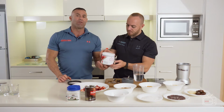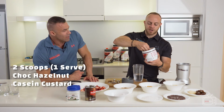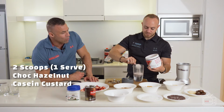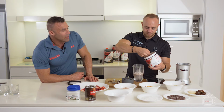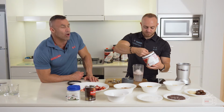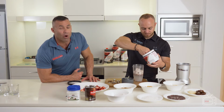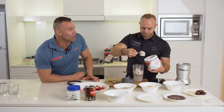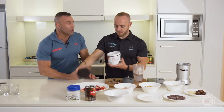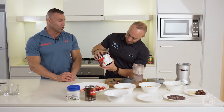So we're taking 4 rounded scoops. We'll do 2 serves. One for me, one for you. We don't like missing out, so we'll do 1 serve each, not skimping. We're going 4 heaped scoops. So that's giving us 40 grams of powder each. So very close to 30 grams of slow digesting casein or slow digesting protein. Casein protein is the milk protein sourced exclusively from New Zealand. Slow digesting protein with the colostrum added for gut health and immune support.